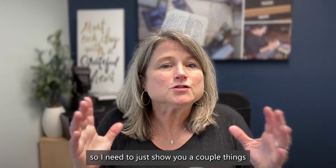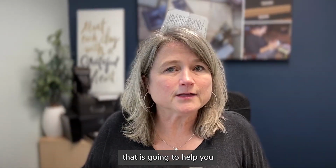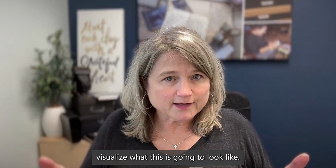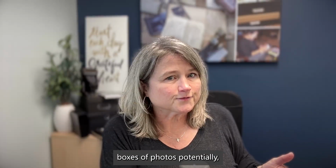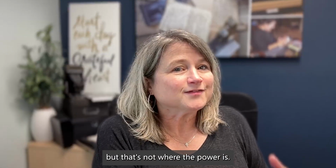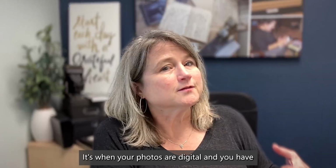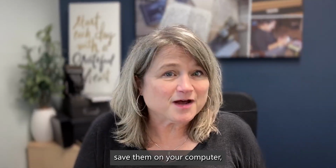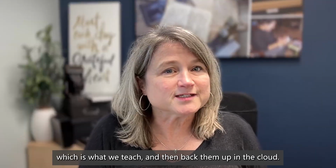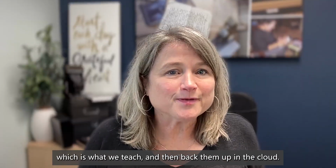So I need to just show you a couple things that is going to help you visualize what this is going to look like. I mean, you're going to have organized boxes of photos potentially, but that's not where the power is. It's when your photos are digital and you have saved them on your computer, which is what we teach, and then back them up in the cloud.